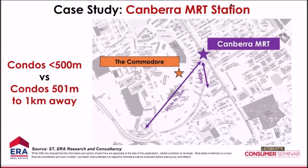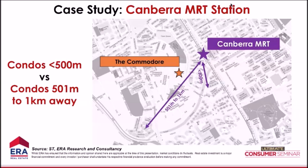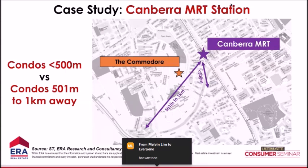Can anyone guess what the project is? There are 2 projects I found that are within 500 meters to Canberra MRT station, similar to Commodore. Can you guys think about it? Water Garden is one. That's brand new as well. I'm measuring existing ones, Jennifer. Existing projects, that means people living in it. It's an old resale condo already. I don't want to talk about new condos. Resale. Can anyone remember? Brownstone, okay?